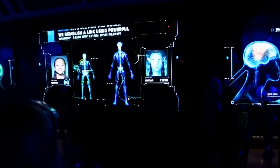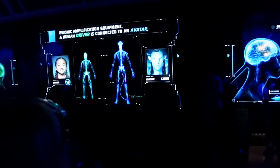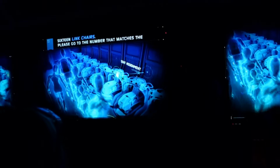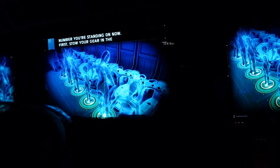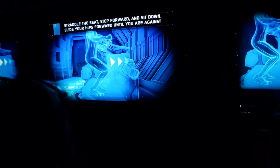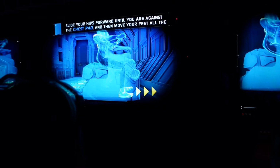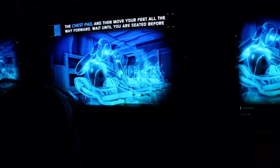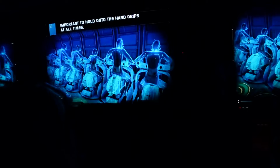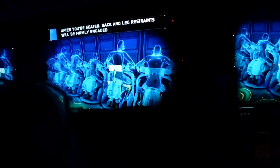Establish a link using powerful psionic amplification equipment. A human driver is connected to an avatar, which could be physically hundreds of kilometers away. When you follow our technician into the link chamber, you'll see a series of 16 link chairs. Please go to the number that matches the number you're standing on now. Then get onto the chair as you would a bike. Straddle the seat, step forward, and sit down. Slide your hips forward until you are against the chest pad, and then move your feet all the way forward. Wait until you're seated before you put on your flight visors. Hold onto the hand grips as shown. It's important to hold onto the hand grips at all times. After you're seated, back and leg restraints will be firmly engaged. For your safety, throughout this entire experience, always remain seated and supervise your children.